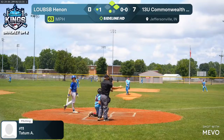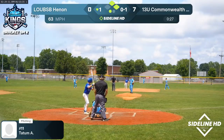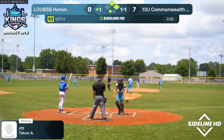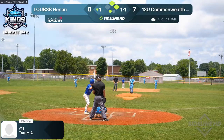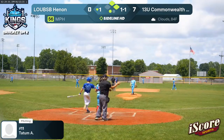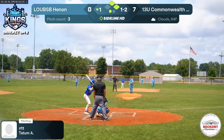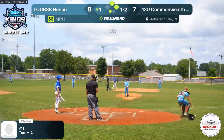The pitch. Strike one. Tyler Davies. He's got runners at second and first. One out. 0-1 count. 7-0 is the score. The pitch. Outside again, down low. 1-1. Oh, nice curve. Strike two. Swinging. 1-2 count. 2-2.